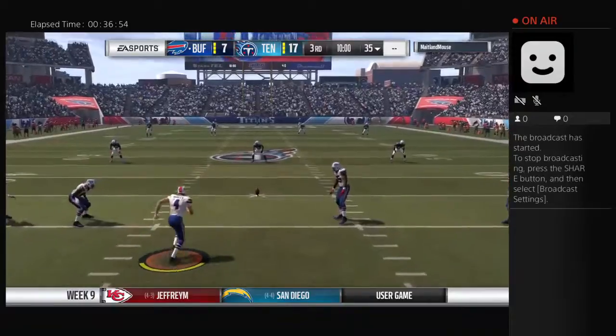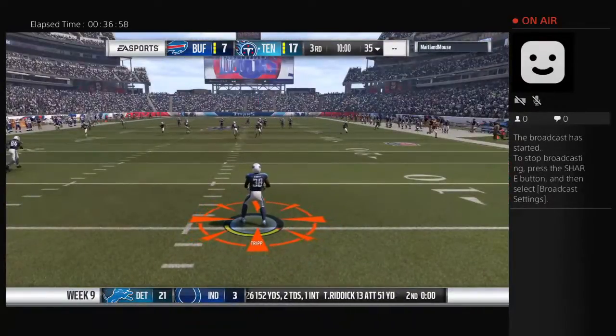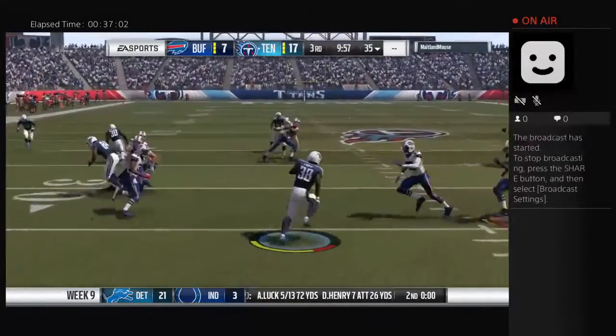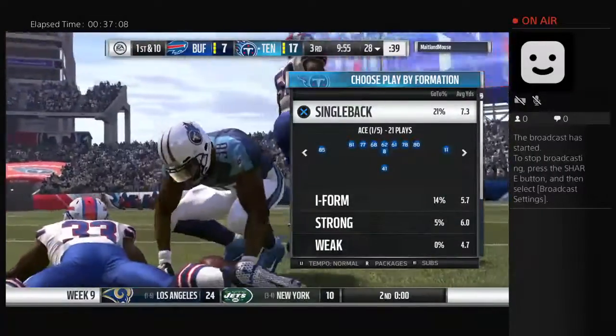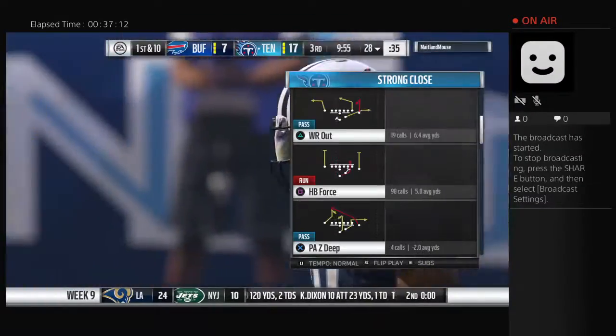Both teams appear ready for the fight ahead, and we resume action here in quarter number 3. This one fielded at the 5. And here comes Tennessee as they get set to take the field. They built a good first half lead. Now they have a chance to add on to it.